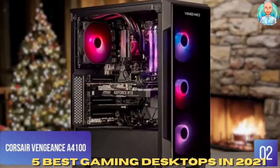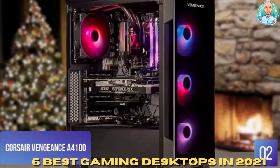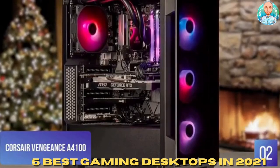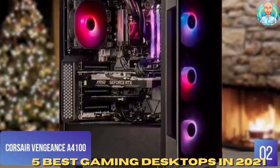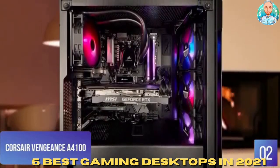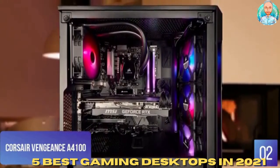The Vengeance A4100 comes loaded with a Ryzen 7 3700X liquid-cooled CPU, 16 gigs of DDR4 RAM, an NVIDIA GeForce RTX 2070 Super GPU with 4 gigs of dedicated RAM, and a 480GB NVMe SSD. It also comes with a 2TB hard drive and a respectable in-and-out selection, including USB-C. Corsair's Vengeance A4100 is ideal for streamers thanks to the Elgato 4K60 Pro MK.2 capture card included in the rig. As the name suggests, the card can capture 4K gameplay at 60 frames per second.